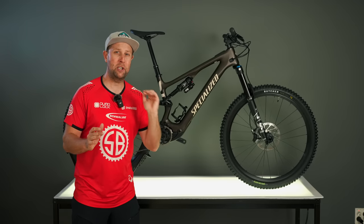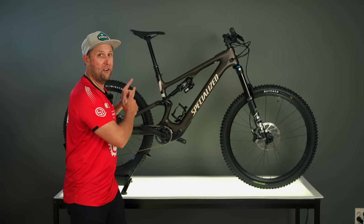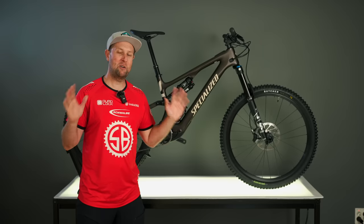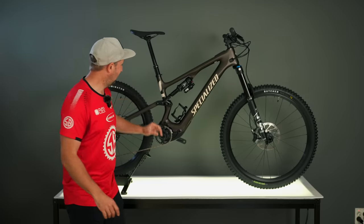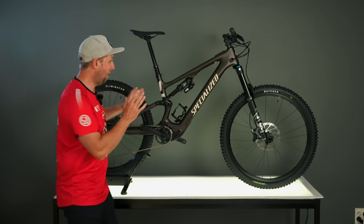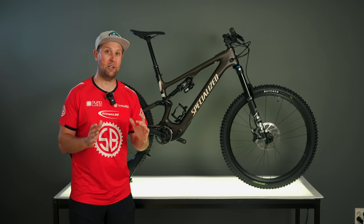If you're a fan of the channel, you would know I love a short chain stay, and the new Levo SL Gen 2 in a mullet has a 432 millimeter chain stay. Sign me up. We also have a flip chip in the chain stay, making it from 27.5 to 29er. And it also has a flip chip here in the shock area where you can lift or drop the bottom bracket by 5 mil. So riders, I think you would agree, this bike is a hugely customizable bike.